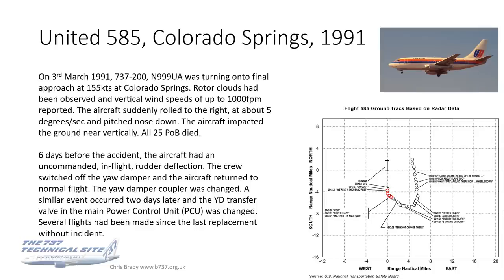So, on the 3rd of March 1991, a 737-200, N999UA, was turning onto final approach at 155 knots at Colorado Springs. Rotor clouds had been observed and vertical wind speeds of up to 1,000 feet per minute had been reported. The aircraft suddenly rolled to the right at about 5 degrees a second and pitched nose down. The aircraft impacted the ground almost vertically and all 25 persons on board were killed.